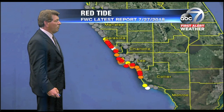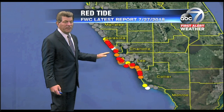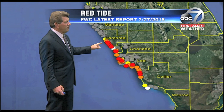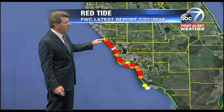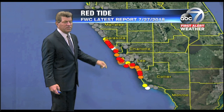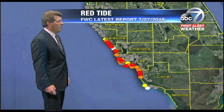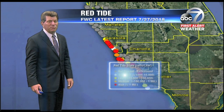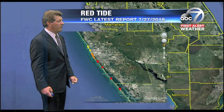And it's not normal to see this red tide. Still, this is the latest report from today. It just came out around 4 o'clock. And you can see the high concentrations just north of Venice, medium concentrations there, but high, and a little bit more high concentrations reported from Venice southward. The scientist who is a volunteer for Mote at one point had 2 million cells per liter at Venice.